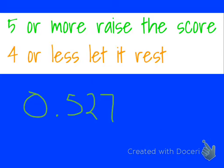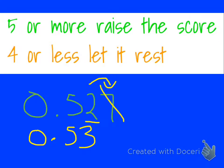Okay, let's try this number, 527 thousandths to the nearest hundredths place. Underline the hundredths. Look next door. 5 or more, we raise the score, which means the 2 is going to come up to a 3. Everything in front of it now stays the same. Everything behind it gets chopped off. So we just have 53 hundredths.